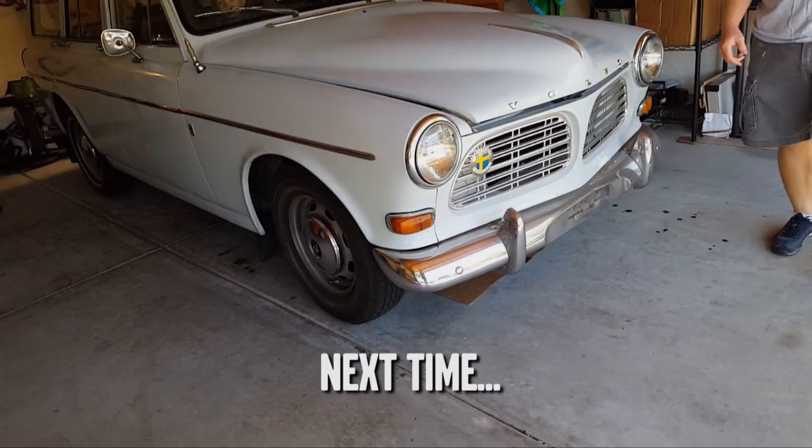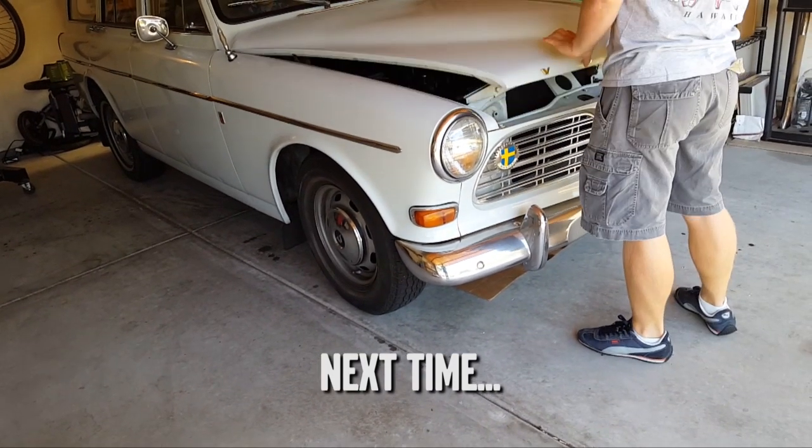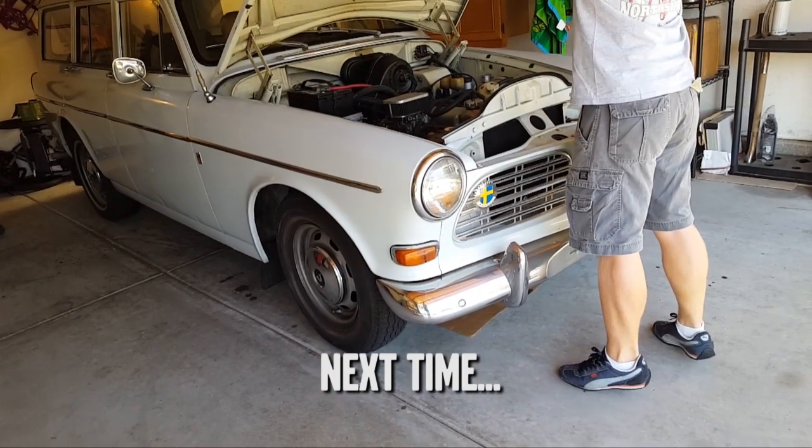Nice and shiny paint. And nice wheels. Kind of sad, but it's kind of exciting. This is the last time the hood will open with the B20.